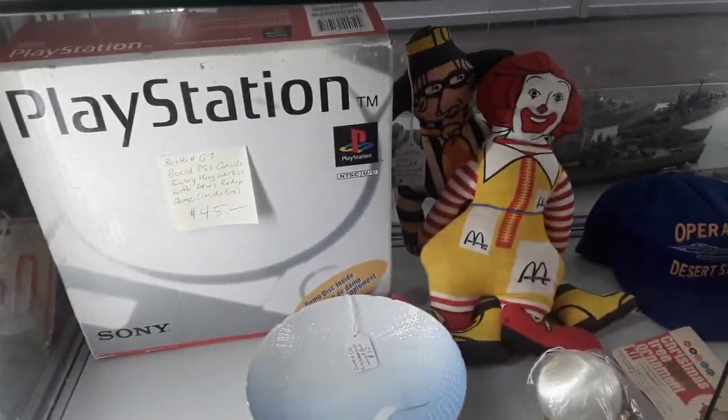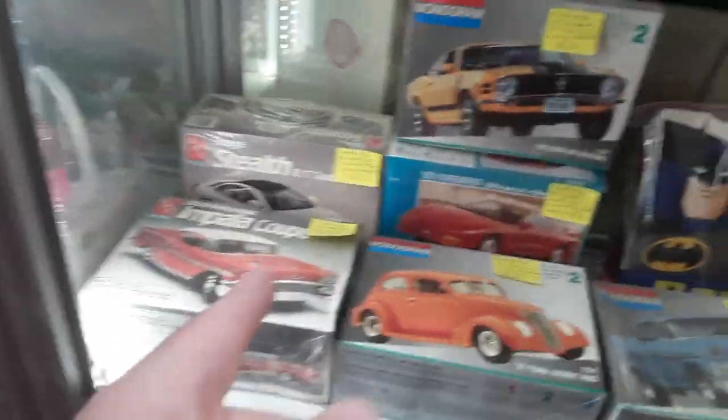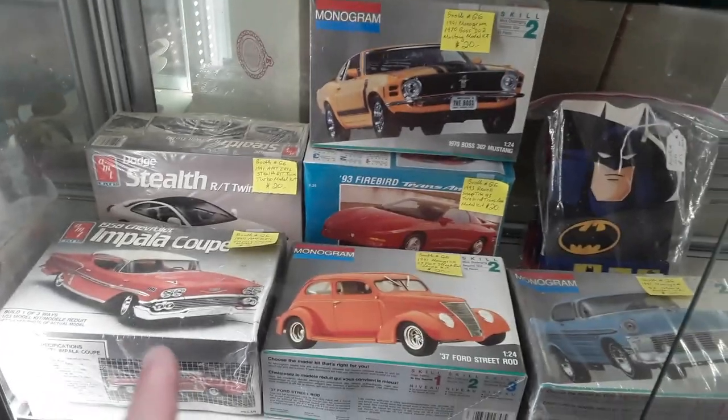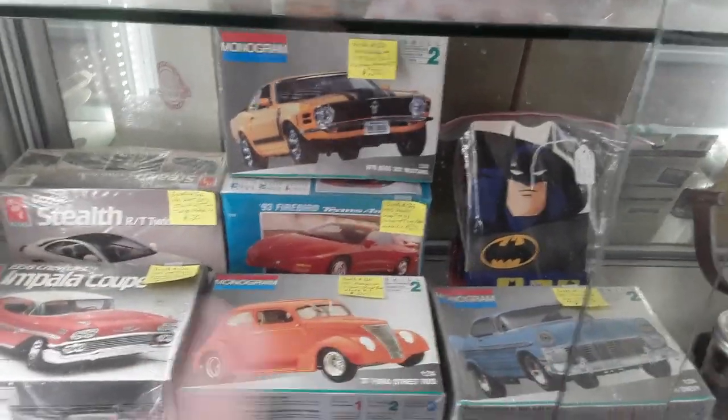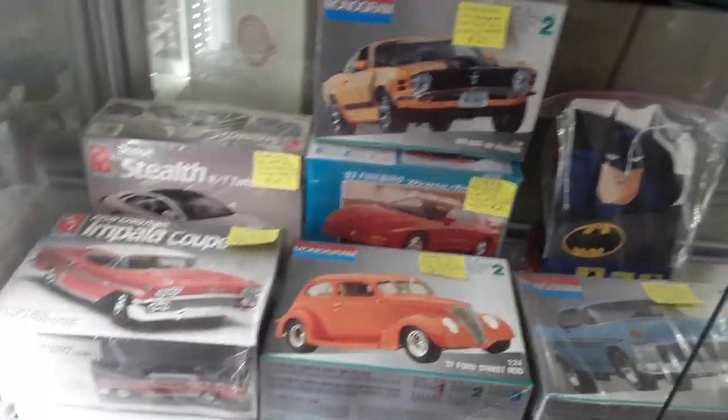All right, and then here. Somebody wanted to pay me $9 a piece for these. Did I sell one? 2, 4, 6. I think I sold one of these. Because I think I had, because I wouldn't have done that.